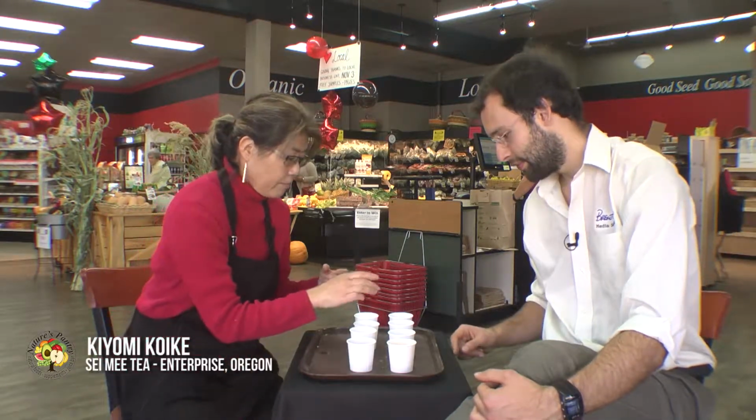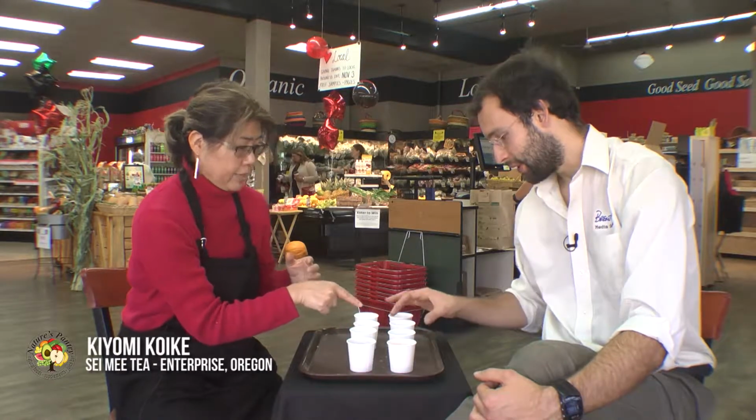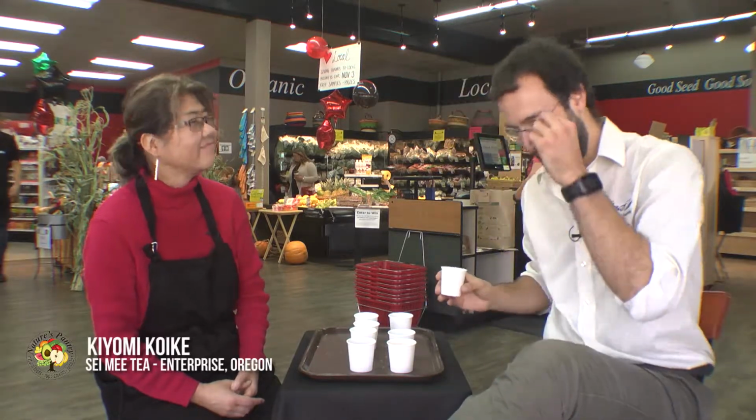All right, let's taste the next one. What do we got here? This one is, I believe, ginger matcha. Oh, boy. I'm not a big ginger fan in general, but we'll taste it. If I don't like this, I promise it's not personal. It's not the tea. Yeah, it's a strong ginger. That's definitely ginger.